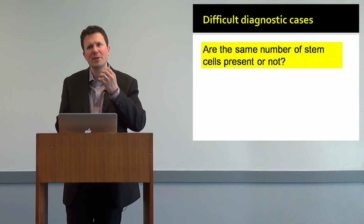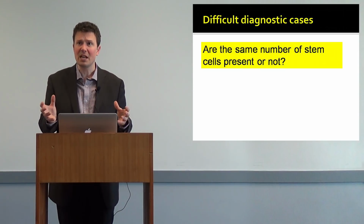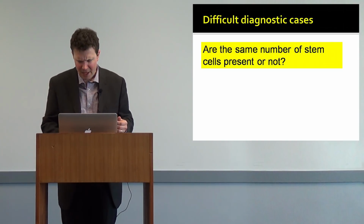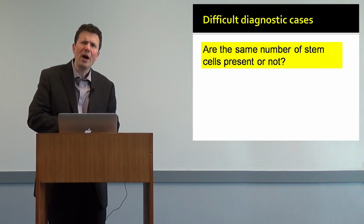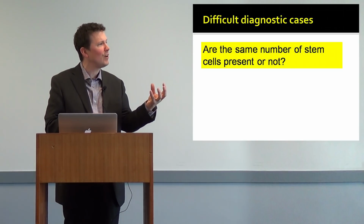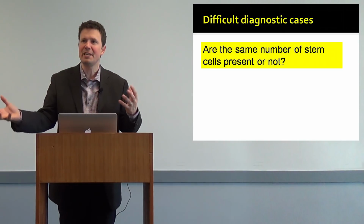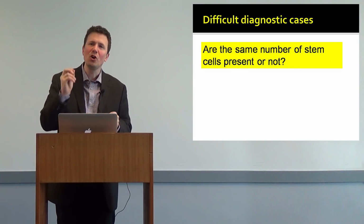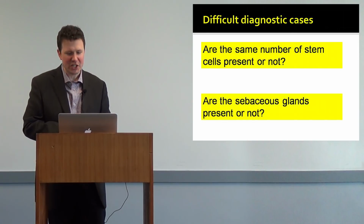Because clearly if there was a reduction in hair follicle stem cells, this would be an indication that, hey, maybe this is a scarring alopecia. We don't know how to do that in the present day and age. We don't know how to assay hair follicle stem cells and determine if it's any different than it used to be. But what we can do is we can look at the density of sebaceous glands.